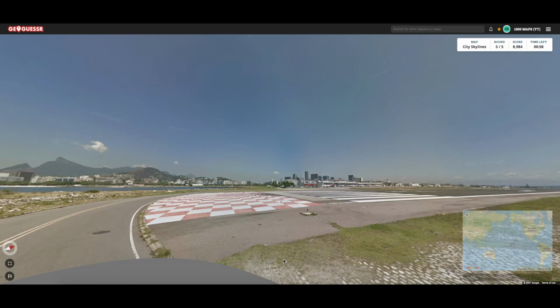Final round. What do we have? Okay, this is interesting. We have some kind of airfield here and a city with some mountains. This could be anywhere. Could it be South Africa or... I mean, it could even be North America somehow. Maybe not. Interesting looking hills over here. These are some difficult rounds. I'm just kind of drawing a blank here.